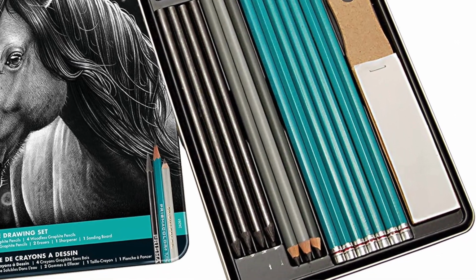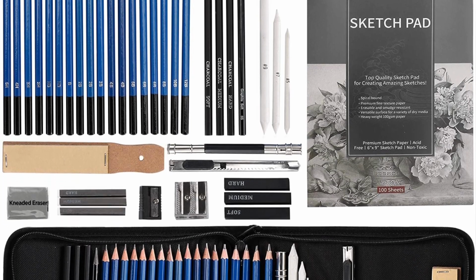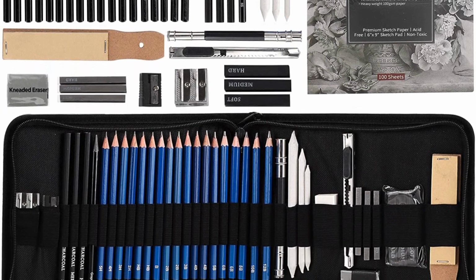And of course, you cannot go wrong with a set of drawing pencils and drawing supplies. Beginning artists tend to stick with their one mechanical pencil and some printer paper, right? But why not gift them a whole set of a bunch of different values of pencils, some charcoal pencils, some fancy erasers, and you can't go wrong with that, and that is a lot of fun to receive as a gift. The creative juices just start flowing.